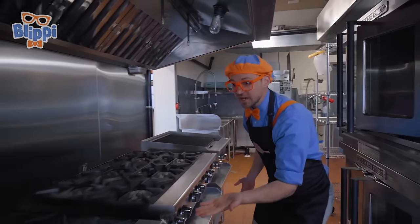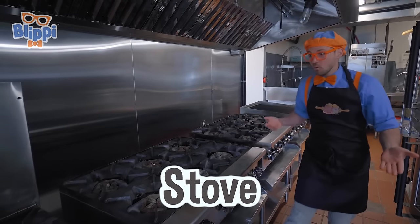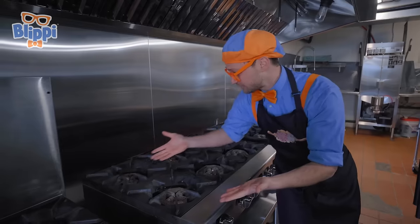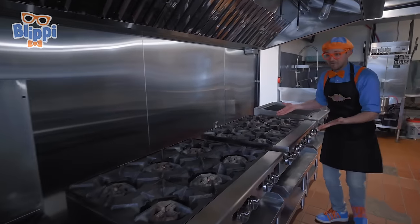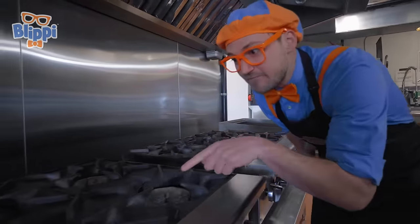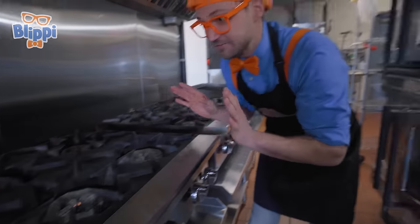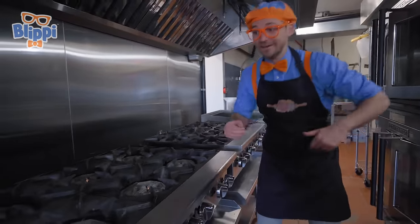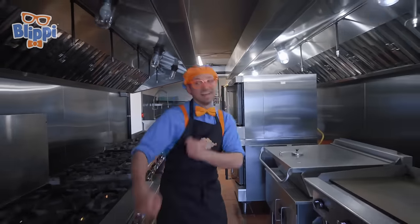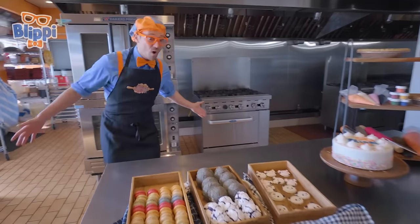Whoa, check it out. This is a stovetop. You can cook so much food right here. There's so many stovetops. Do you see the little fire right there? This is not a toy. You need to be very careful when you're cooking. Whoa!